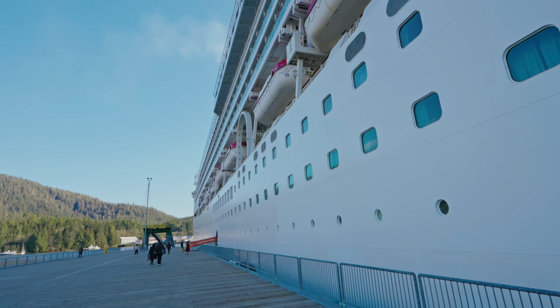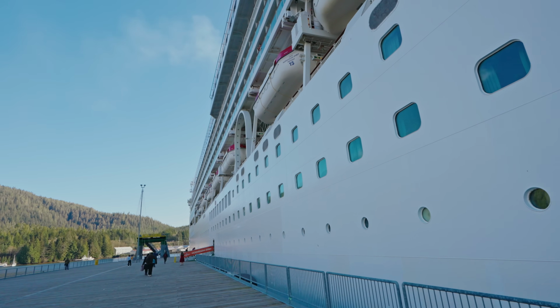Gosh, so that's it for our time in Alaska. That went so quickly, and it was the quickest 16-night cruise of all time. We're back here in front of the beautiful Norwegian Spirit, and we're going to take you for some dinner.